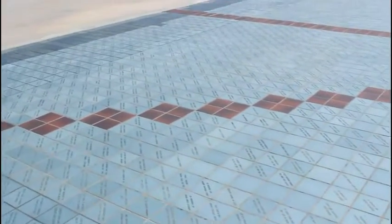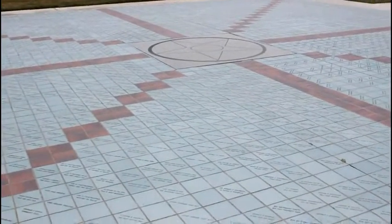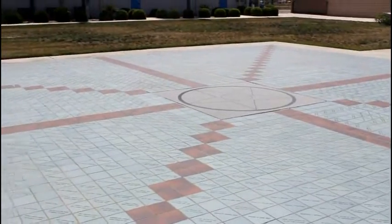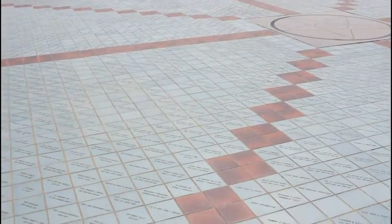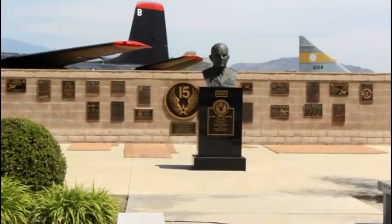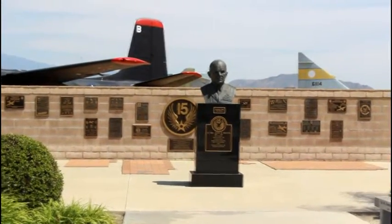And then we have this section, which is a freedom patio, so to speak, with names of folks who want to pay their respects to those that have served our country. And that's a memorial to Jimmy Doolittle.